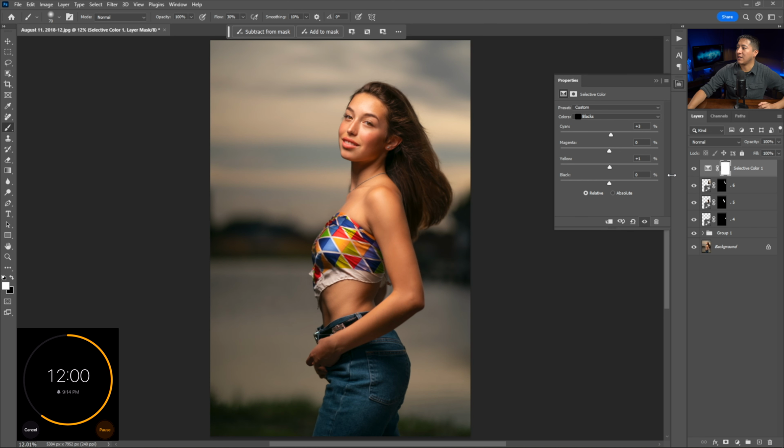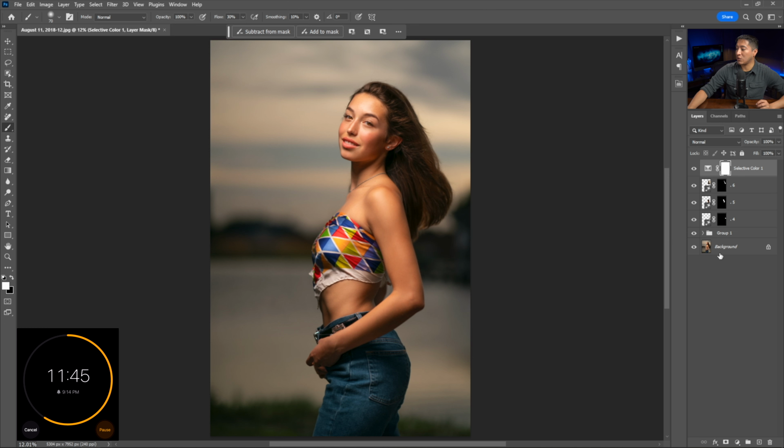vibe of the image. I did this to the blacks, I did this to the blues, I did this to the whites, this to the yellows, and then this to the reds. So it was kind of quick, but you guys can pause the video. Only got almost 12 minutes left, so I will do dodge and burn.